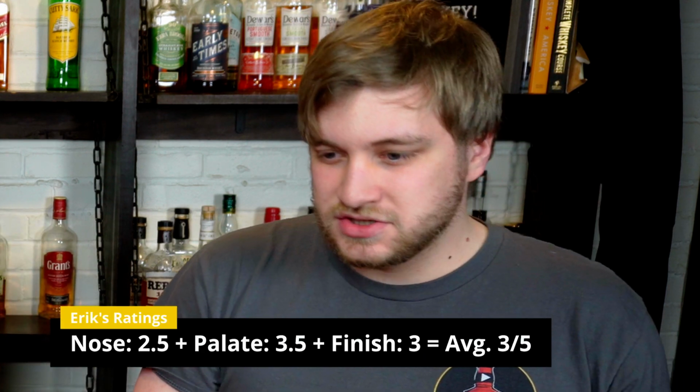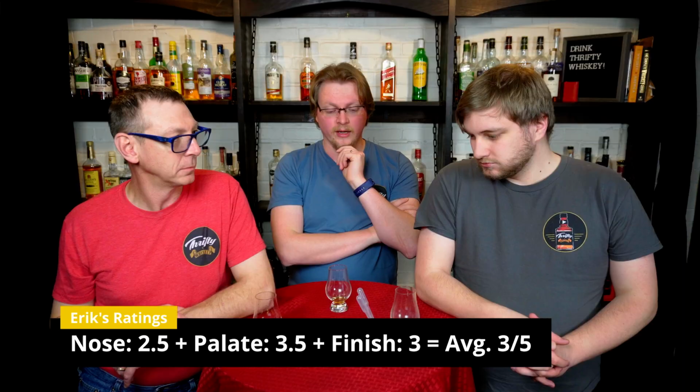And the water brought them out and changed them just enough to make them interesting. And then the finish, 3. It was a normal, kind of average finish. Good notes, but not exceptional. I did not enjoy the nose. I actually found it kind of offensive and maybe apprehensive to drink this. So I'm giving it a 1.5.